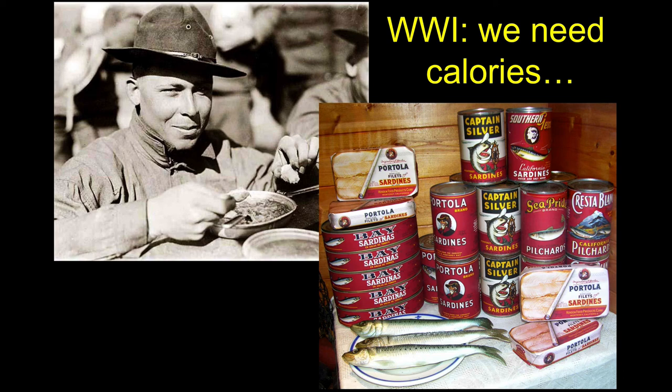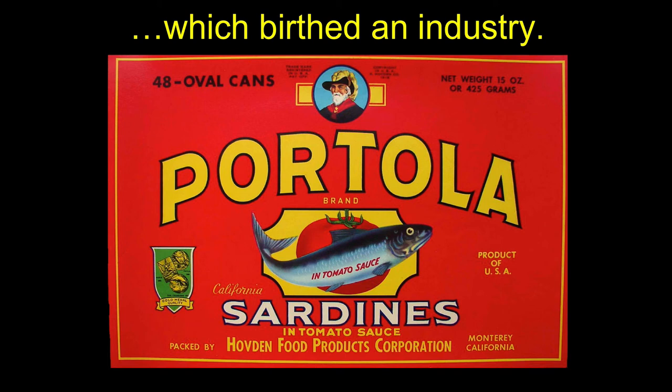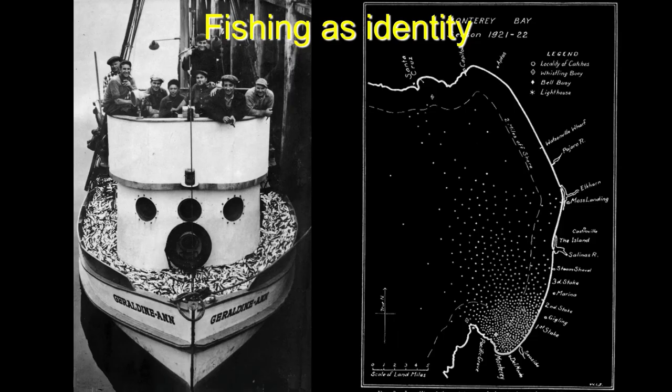So it's great. It's huge. It massively helps American troops and allied troops. There's all this high-quality protein they're getting, and it really sets the stage for massive-scale exploitation of these resources after the war. And so they birth a whole industry. In this case, we're talking about the Monterey Bay area. It births a whole industry. All kinds of canneries grow up in the wake of World War I.